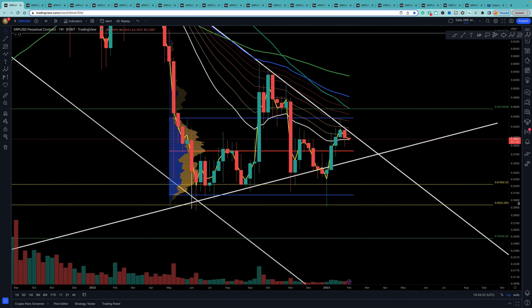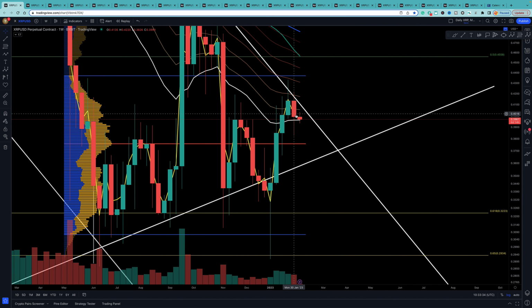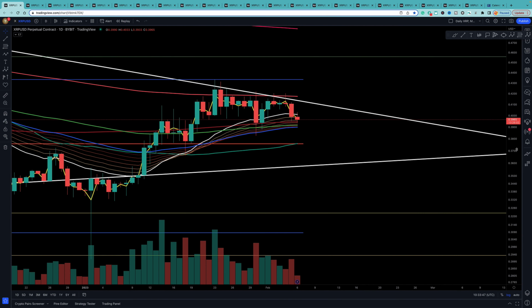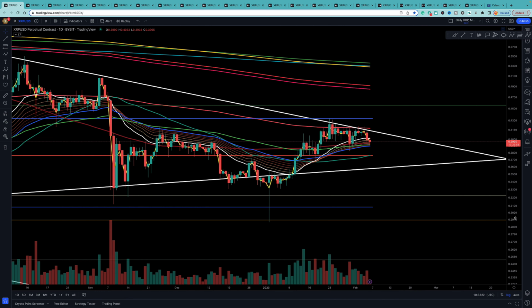So now when we zoom in on the weekly, you can see that there's been 2 weeks of rejection at this resistance line, and there's quite a drop down yesterday, quite a push down, and the VWAP's coming down. And again, you can see price action is challenging the 20 EMA on the weekly. So that's a challenge that's going on at the moment. When we zoom in to the daily, the same play as I've said.